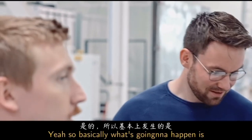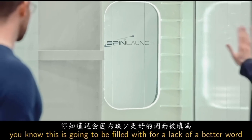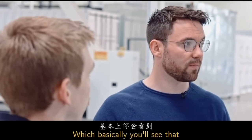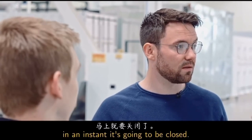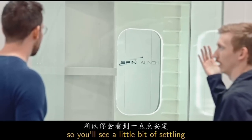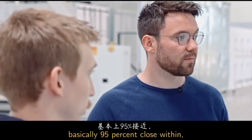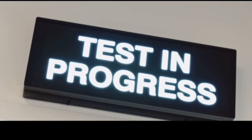Yeah. So basically, what's going to happen is, this is going to be filled with, for lack of a better word, a black door, which you'll see you can pass through with a vehicle, and then in an instant, it's going to be closed. Okay. And again, it's faster than the blink of an eye. So you'll see a little bit of settling after it closes, but it's basically 95% closed within 30 milliseconds. Oh, wow. Okay.